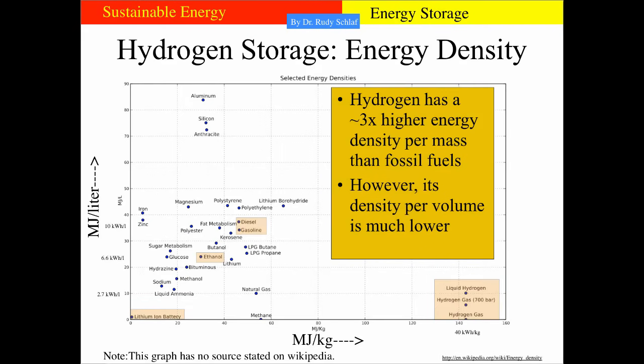You saw this graph before. This graph shows the energy density of a number of fuels. And we have here on the x-axis the energy per kilogram, and on the y-axis we have the energy per volume. And so you see here that the lithium-ion battery is very much at the origin.